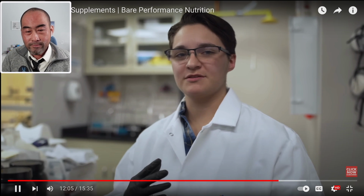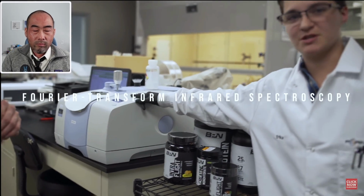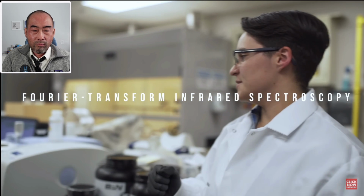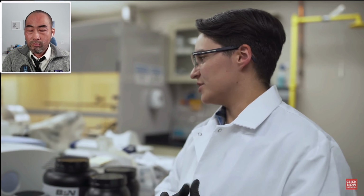And that can happen by a few different methods. The main one is going to be using the FTIR, Fourier Transmission Infrared Spectroscopy, and that will basically give us, using our standard database, a great idea of what the material actually is. That covers us in case the manufacturer labeled it wrong, or the supplier did something, it'll let us know exactly what it is.